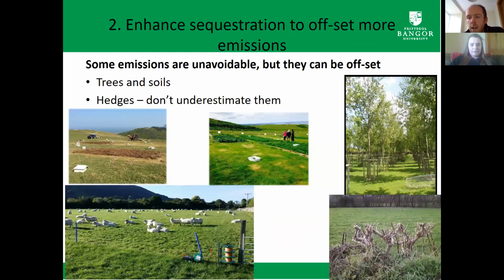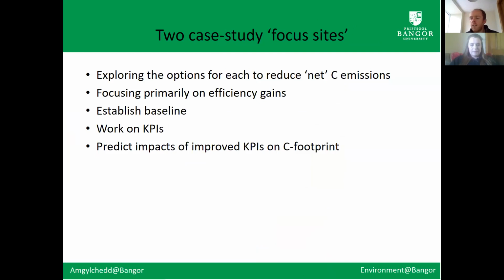I know that there are other Farm Connect webinars that are looking at sequestration, and it's vitally, vitally important that we take this seriously. We need to focus on the efficiency this evening. And just a handful of slides left for me to take you through. We are working with Farm Connect, and we collaborate on a number of focus sites, specifically two farms, and we are focusing on efficiency. We can see where they are currently, what their position is, and we'll work on some specific elements to see what the impact of making some improvements would be on carbon footprint.